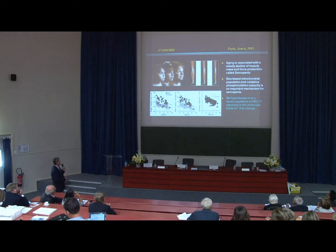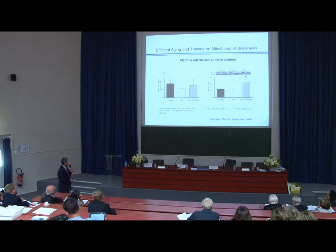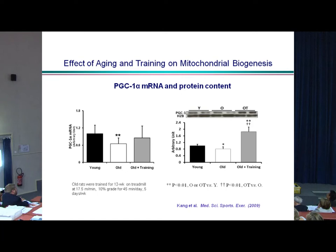We know that as muscle gets aged, not only does the mass decrease, but aerobic capacity also decreases, and our previous talkers talked a lot about the aging effects. So we looked at rats with age. When we compared, I believe those are 4-month versus the 22-month-old rats, there's a significant decrease of both the mRNA levels and the protein levels of PGC1.